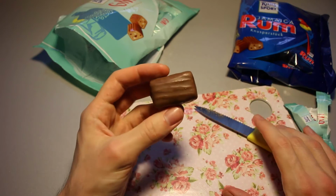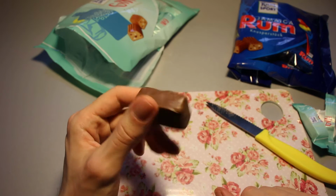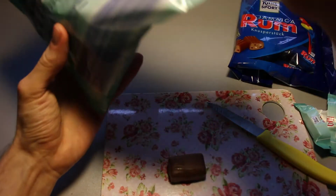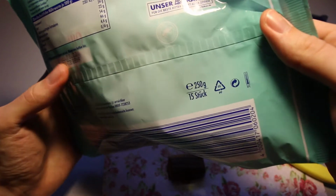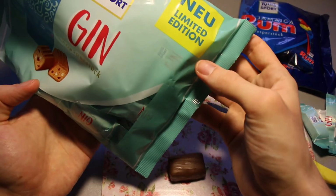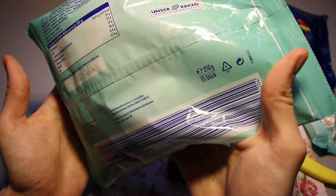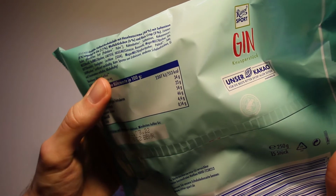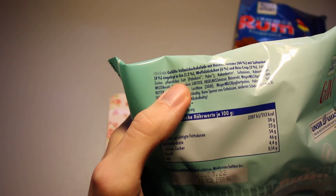Looks wise, it looks the exact same as this one does, the Jamaica Rum. I assume that there is some sort of gin stuffing in here. Do they have a disclaimer if there is actual alcohol in here? They don't really say that there is alcohol in here. Or do they? Am I not seeing it? Maybe. But it says it's marinated in gin.